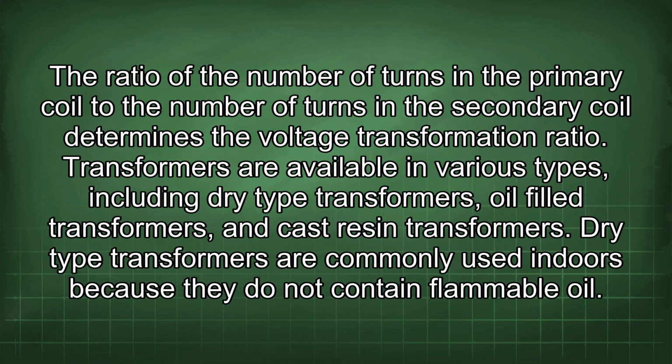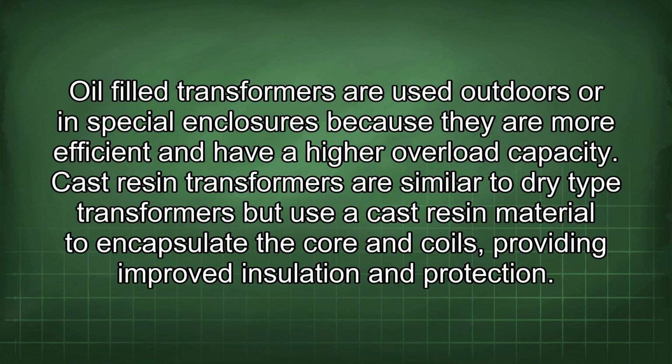The ratio of the number of turns in the primary coil to the number of turns in the secondary coil determines the voltage transformation ratio. Transformers are available in various types, including dry-type transformers, oil-filled transformers, and cast-resin transformers. Dry-type transformers are commonly used indoors because they do not contain flammable oil. Oil-filled transformers are used outdoors or in special enclosures because they are more efficient and have a higher overload capacity.